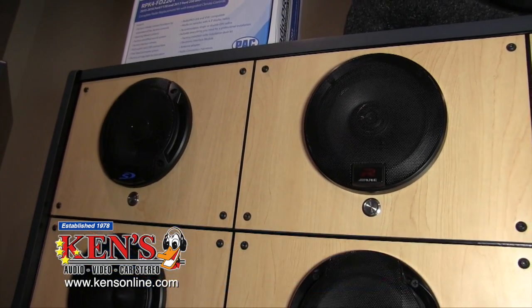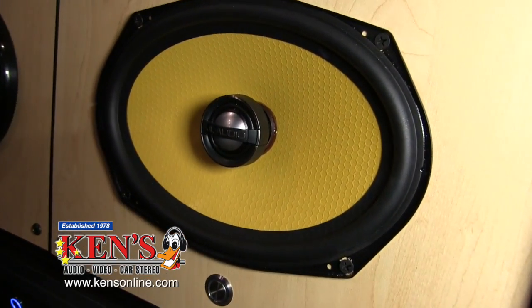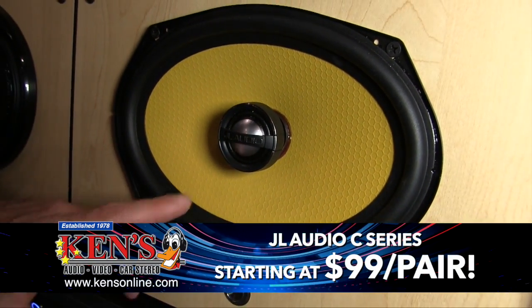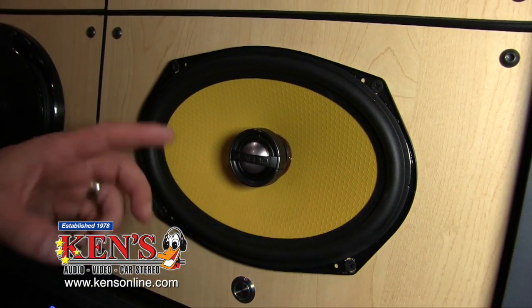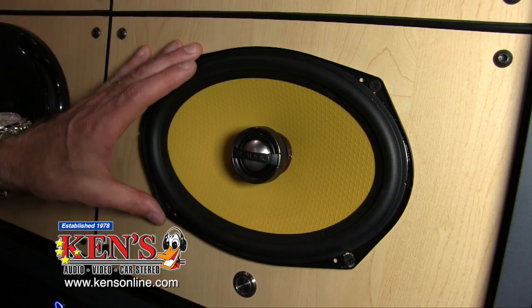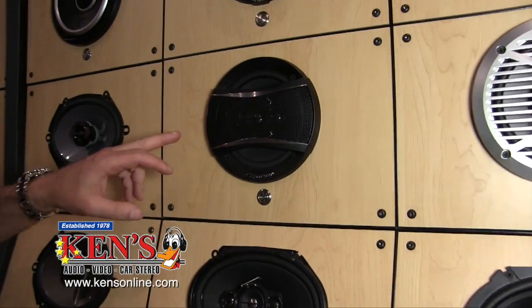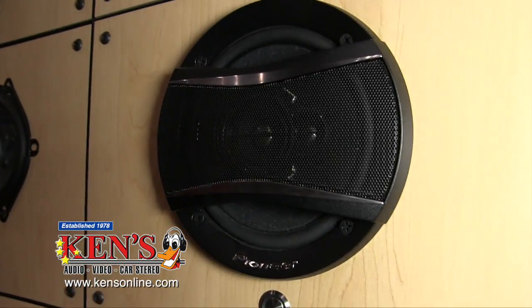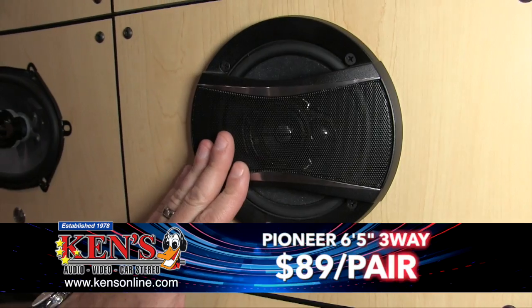Now, when you come in, ask about the new JL. We just got their whole new line of C2, C3s, all the way up to the C5s. We got them in stock. They start as low as $99 for a pair for JL Audio, which is arguably one of the best brands in the business. I will tell you like it is. Pioneer, let me tell you, these new 6.5-inch three-ways that hold 300 watts a pair are $89 for the pair. I hope that's flashing in red right now on your screen.